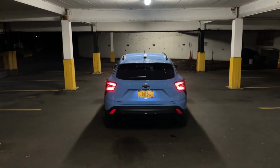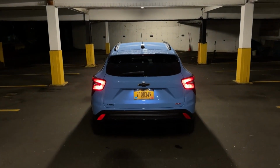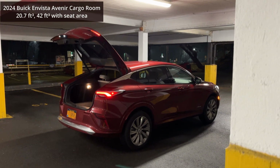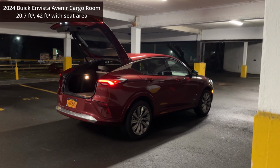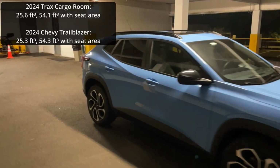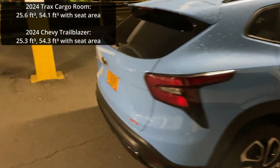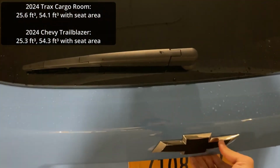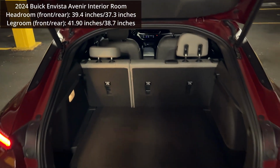In terms of cargo space between the two, the Trax is going to be a little bit better than the Envista, just because of the sloped roofline that the Envista comes with, but it generally doesn't make that big of a difference. And the real big shocker here is that rear headroom in the two is pretty much the same. Even though the Envista has a sloped roofline, it really does not affect rear headroom too much. That also goes with the rest of the interior space, as they both have incredibly large rear seats, which really is impressive for this class.